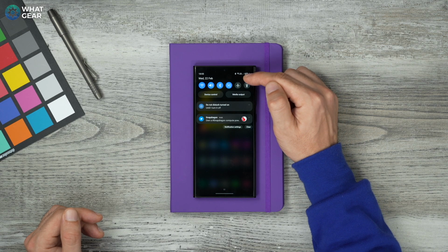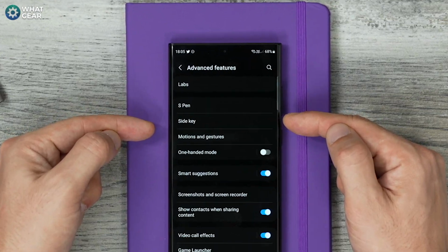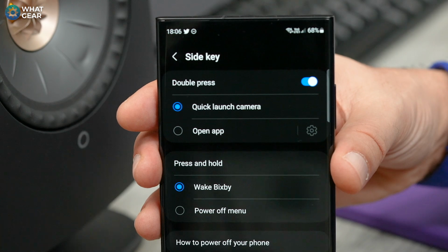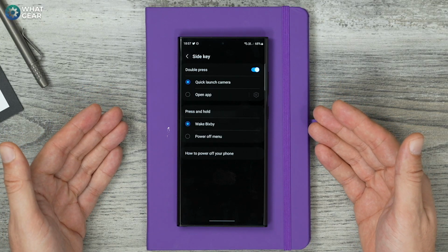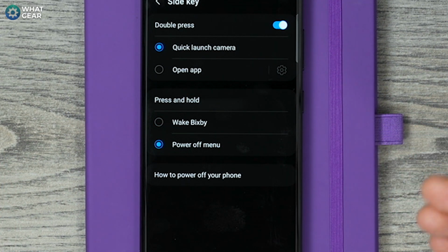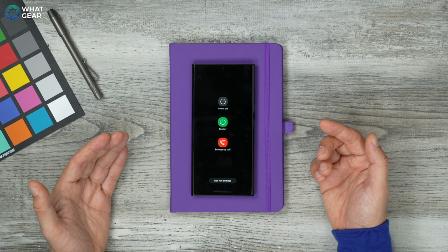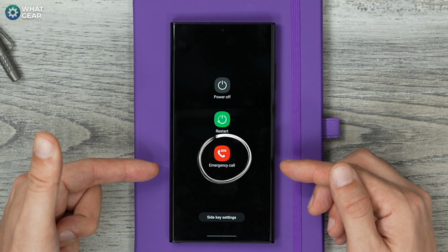Go to Settings, scroll to Advanced Features, tap on Side Key. And here are 2 settings that I think are going to make your life easier on day one. And it is changing the press and hold function to the power menu. So instead of waking Bixby, now you actually just get the power menu that allows you to shut down the device or restart it. And also you can make emergency calls from here too.